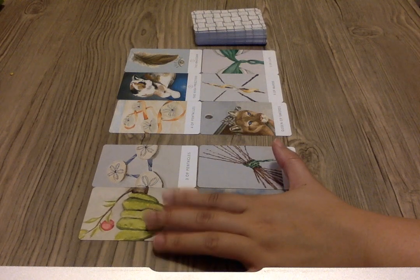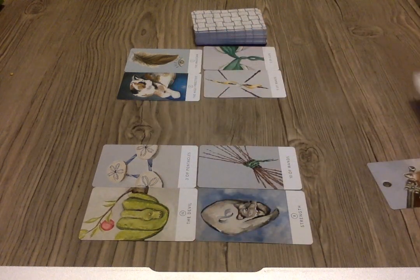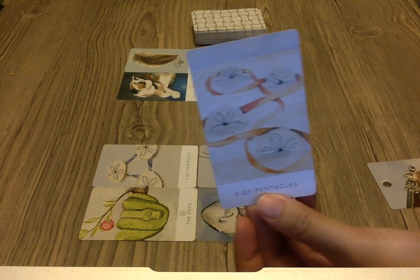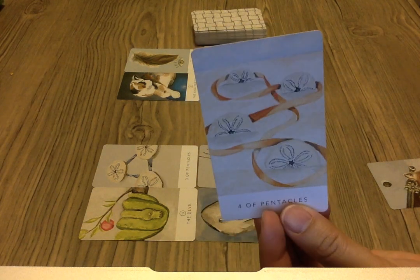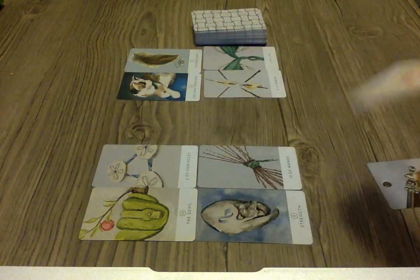And then on the other hand, what I see with this Four of Pentacles is holding on very, very tightly to things, okay? All the sand dollars are sinking into the quicksand, okay? So let me show you.